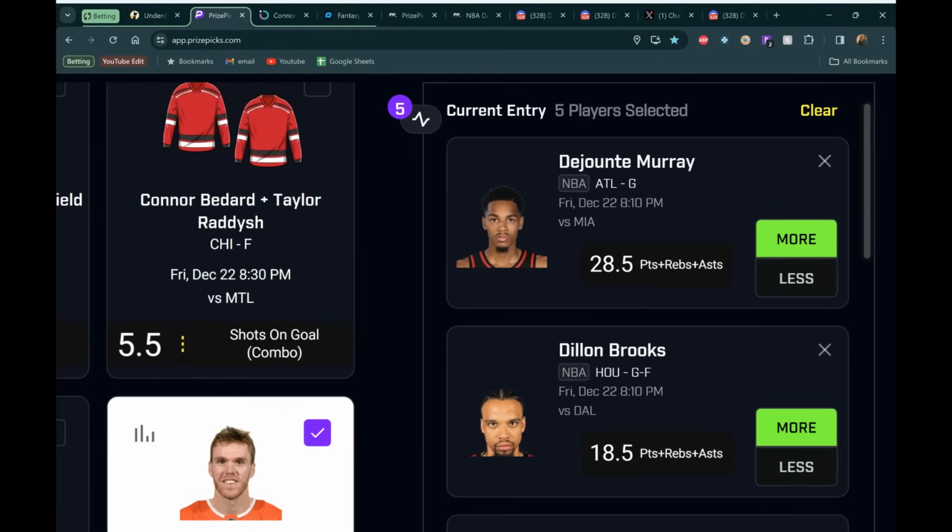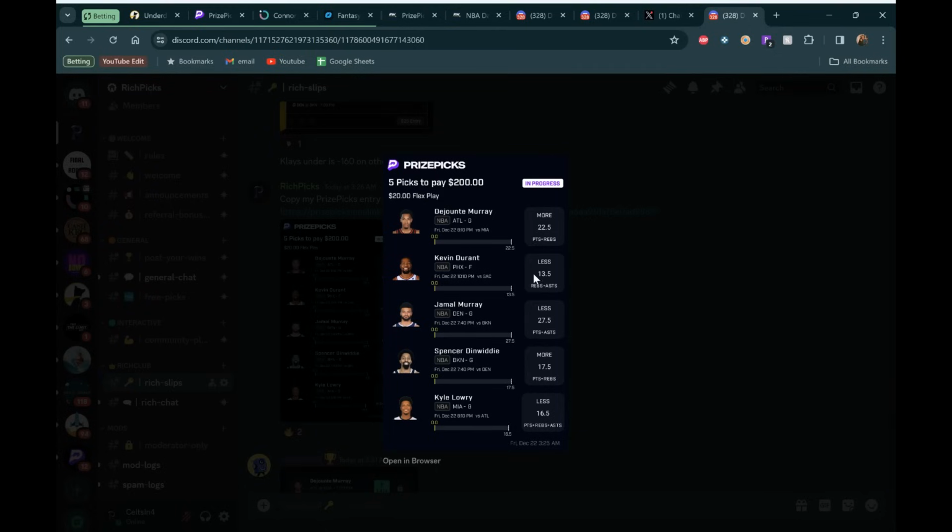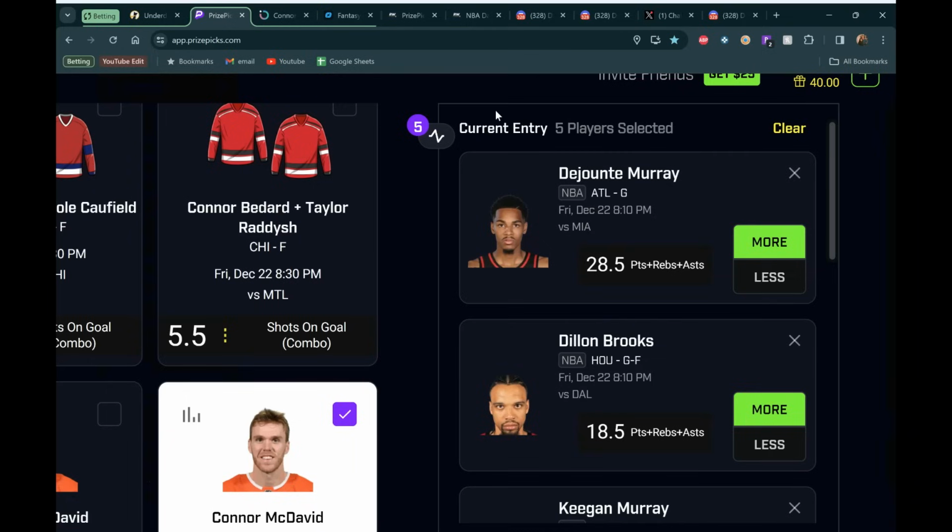But let's go into it. DeJounte Murray, we're going over his PRA 28.5. Again, if you're in the rich club, you had access to this slip, which every single one got pushed. We always attack value over there. But definitely like Murray altogether today. I think he's going to have a great game.